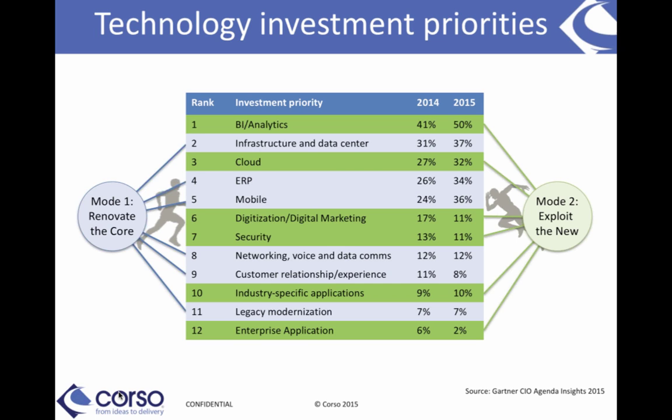So what you'll see here is we start to split out and look at those technology investment priorities, and you can see that actually they're influenced by both keeping the lights on, so keeping mode 1 running, and at the same time looking for opportunities in mode 2. And you can see here where the anticipated spend is. It's roughly about a 50-50 split on here. And those priorities are changing all the time.